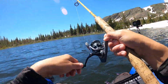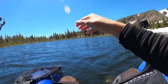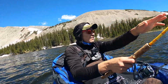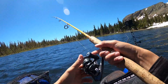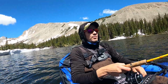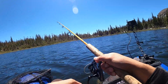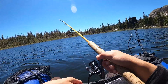There we go. Oh, he took it right there. Shoot. That was a good bite. He came almost all the way up to the surface for that one. All right, I have gotten quite a bit of bites right here. There's like a transition line from shallow to deeper. This lake is probably only 6 feet deep tops. Just a little pond, but it's got a good inflow, good outflow. So they do naturally populate out of here, naturally reproduce.